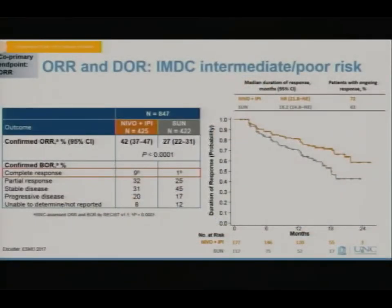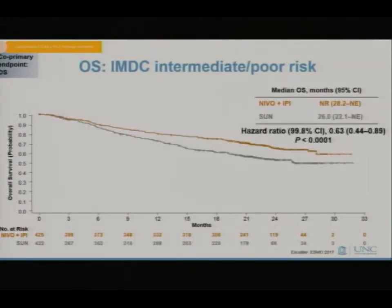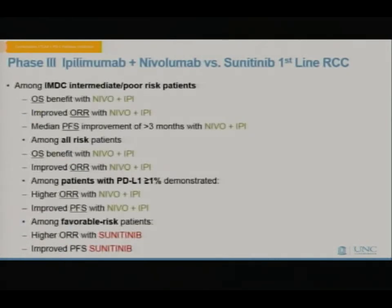I'm not going to go through this because you've already seen many of these slides, but it looked in an intermediate and poor risk population. What it did show is that the response rates were higher with the combination of nivo and ipilimumab as compared to Sutent. There was an improvement in progression-free survival with the combination as compared to Sutent. There was an improvement in overall survival, again, in this intermediate and poor-risk population. I'm just going to summarize this as follows: among the intermediate and poor-risk patients, there was a survival benefit with the combination of nivolumab and ipi, an improvement in response rate, and an improvement in progression-free survival.